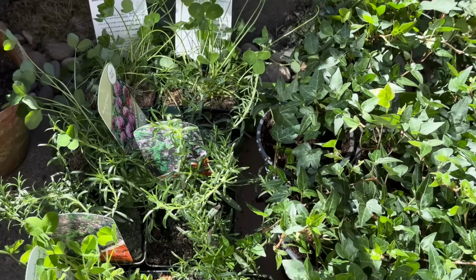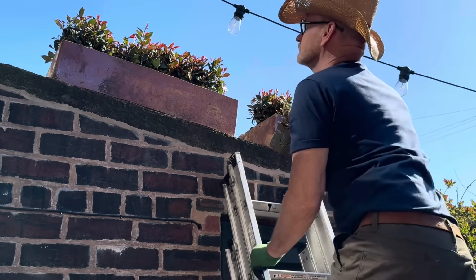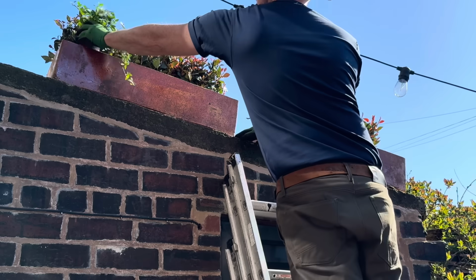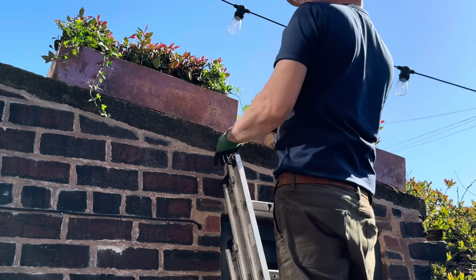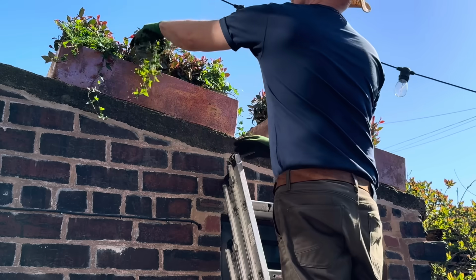Let's place them first. I think we'll go 2 ivies at each end, then 2 rosemaries, then 2 more ivies in the middle. I think we'll get these planted and then see if we can maybe squeeze a couple of clovers in between them, or maybe just behind them. We'll see.